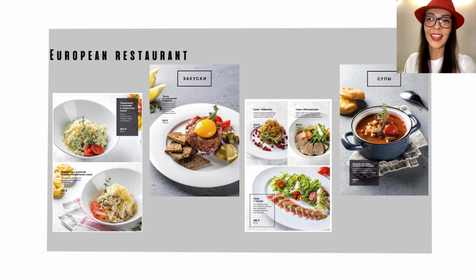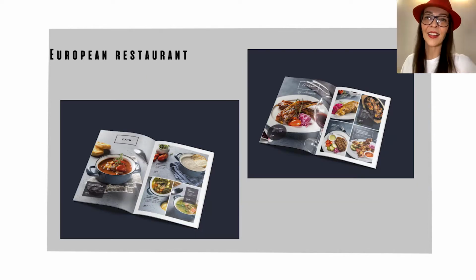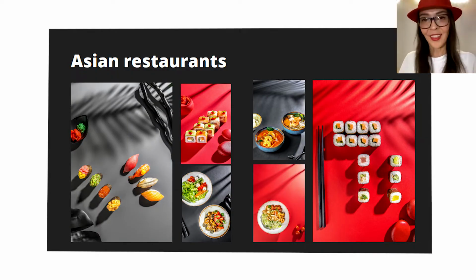And so in the next slide, the next is an Asian restaurant. It is completely different. Here we work with light, with shadows, with colors. They prefer minimalism, geometric styles, and you see that here we use artificial light.